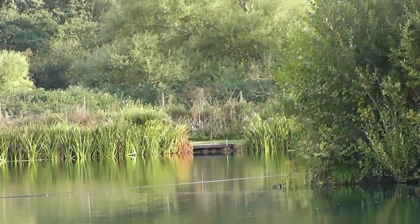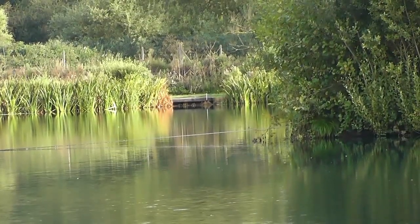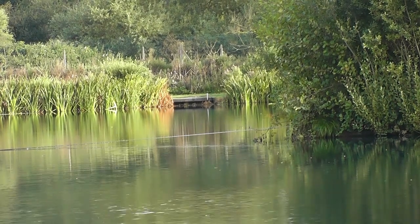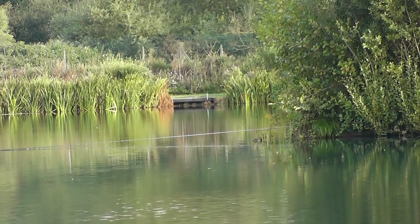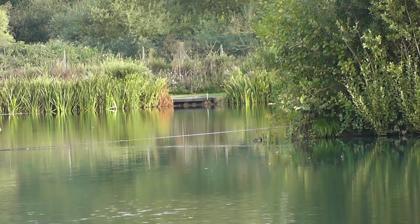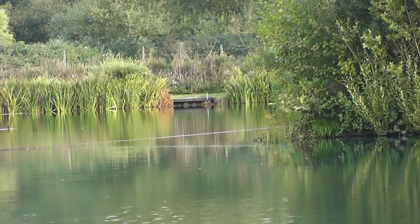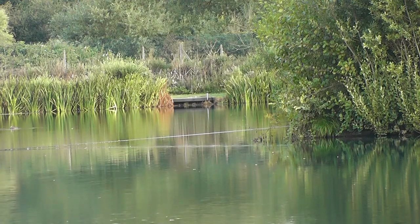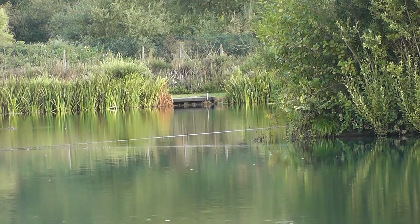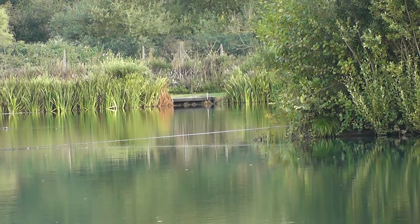The good thing about this swim, or the bad thing, whichever way you want to look at it. Let me adjust this camera, guys. There you go. That rope there stops you from going any further, but it also stops people coming into your swim. So the way I look at it is, if you're going out for the day, you are properly resting your swim, because there's a rope that runs all the way around this peg, or swim as such. But the only problem is, you can't cast long. Do you see what I'm saying? So it's one of those, isn't it?